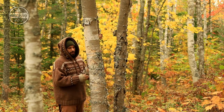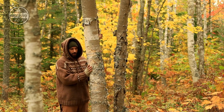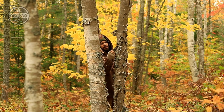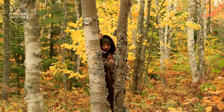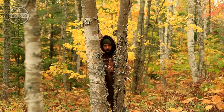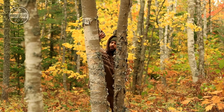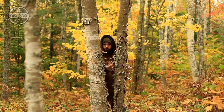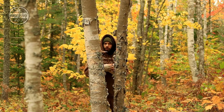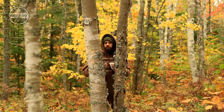So the difference between bark from a live tree, like I've got right here, versus bark from a totally dead tree is a lot of this is soaking wet, and it doesn't have the oils inside of it anymore that make birch bark burn so hot. So often you want to find the bark off of the newer trees. They're more of a pinkish color on the inside, and it has a lot of the oils in the bark, which burns really, really hot.